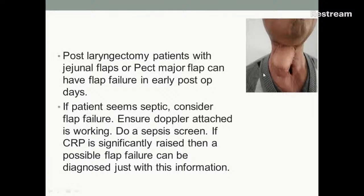Here's an example with a picture. So this may look like it's a seroma or a hematoma. In early days, it might look like a hematoma because of tissue being new to the area. It can be of different color than the normal skin. Post-laryngectomy patients with jejunal flaps and pec major flaps can have flap failure in the early post-op days.